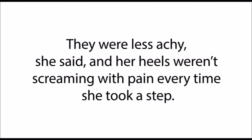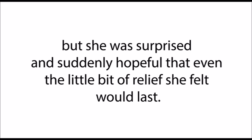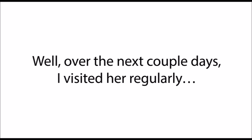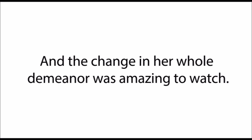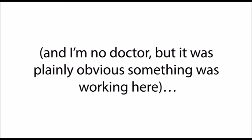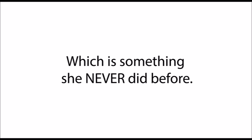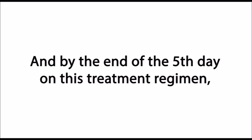They were less achy, she said, and her heels weren't screaming with pain every time she took a step. Of course, she was still in pain, but she was surprised and suddenly hopeful that even the little bit of relief she felt would last. Well, over the next couple days, I visited her regularly, and the change in her whole demeanor was amazing to watch. Not only did her toenails and heels look better to me, and I'm no doctor, but it was plainly obvious something was working here. She was actually wearing open-toed shoes for once, which is something she never did before. And by the end of the 5th day on this treatment regimen, she was sending proud snapshots of her rapidly healing feet.